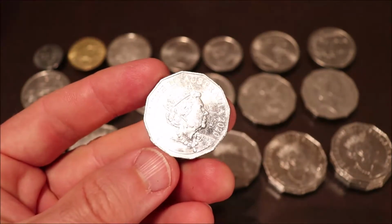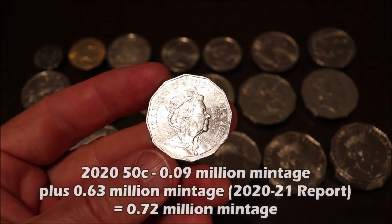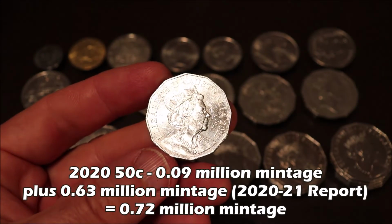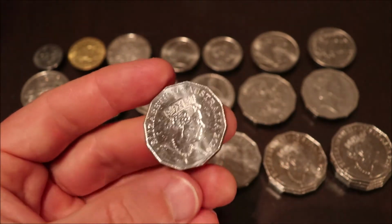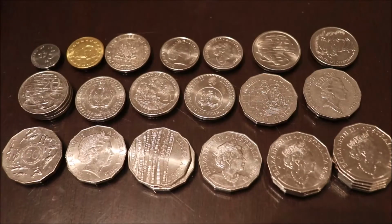This is the one from 2020. So we knew about 90,000. The annual report has added 630,000, so that bumps it up to 720,000. Now I found 3 this week. So you might find that some of these end up in next year's annual report as well. But we'll have to wait and see.